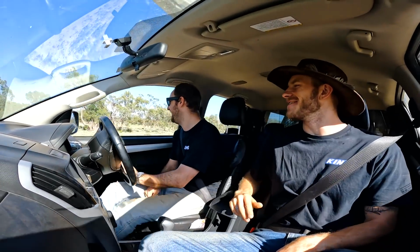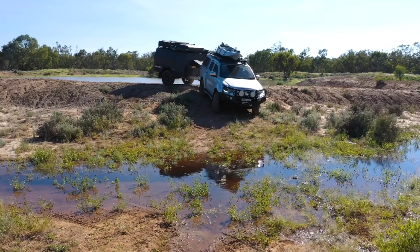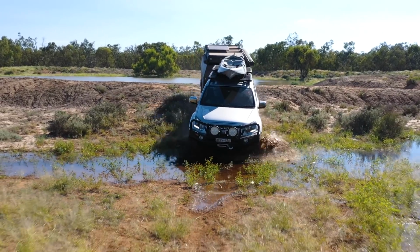Now this time I'll put a bit more right foot. Yeah, keep your foot down a little bit. In the mud, don't be scared. Well, the trailer's got mud tyres. Oh, that's why. That's how you're gonna have to fang it through here, I think. There is a bit of a ditch, so go, go, go, go, go, go.